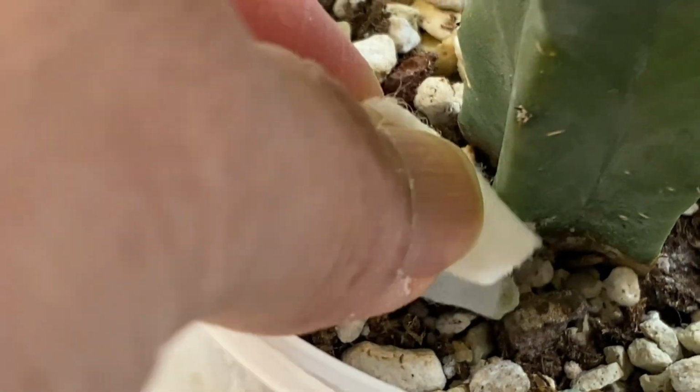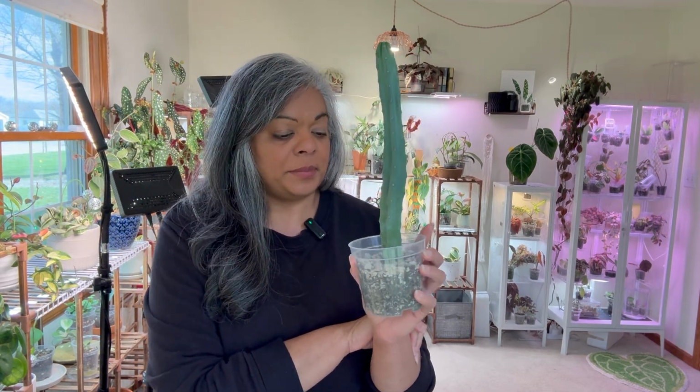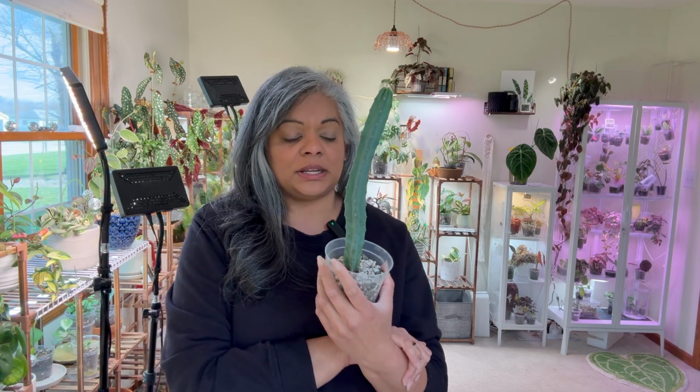Oh, somehow I knew you had mealies. So what I'm going to do is probably unpot this and see if there are any root mealies. You know, I got rid of spider mites. I don't have spider mites anymore, but now I have mealies. But mealies are, I think, a lot easier to deal with than spider mites, dare I say. I've had mealies before. I usually see one or two or three on one plant, and I treat it and it goes away.